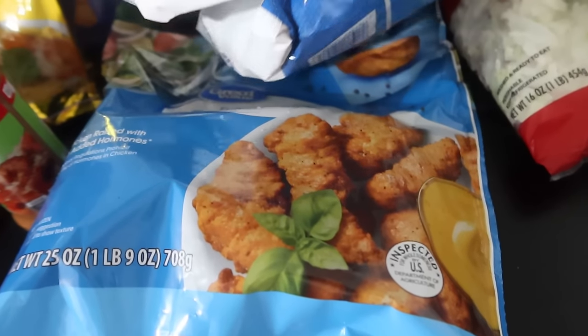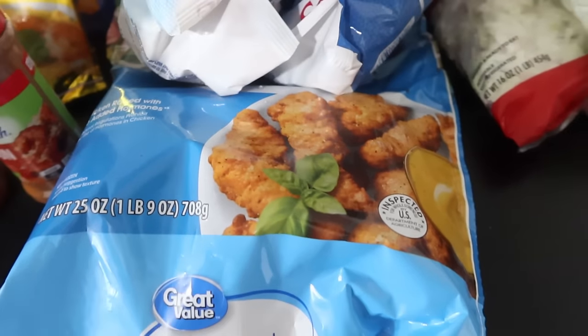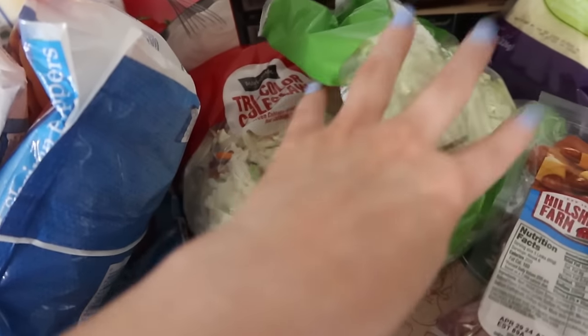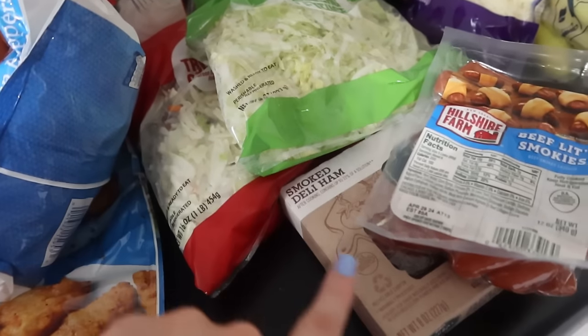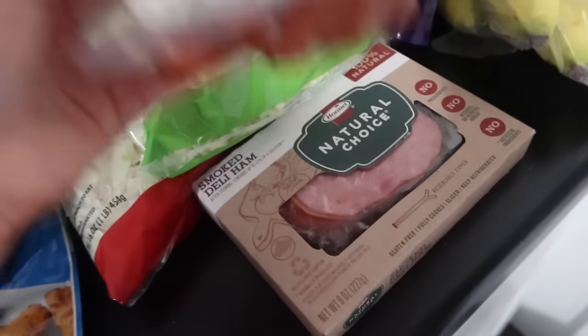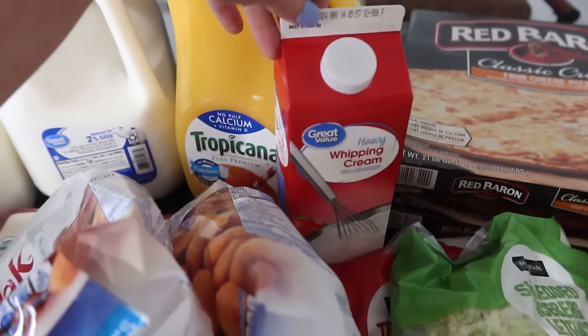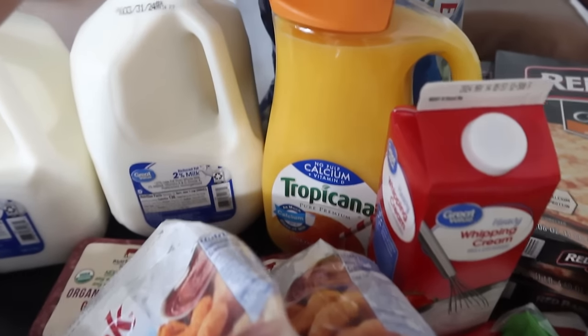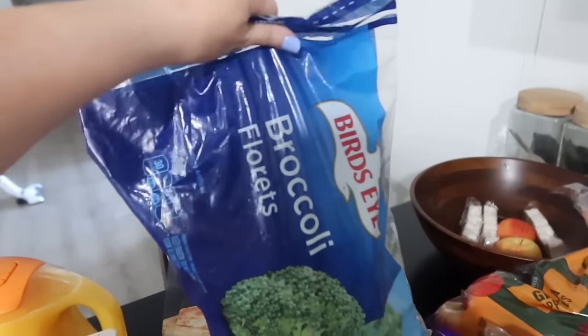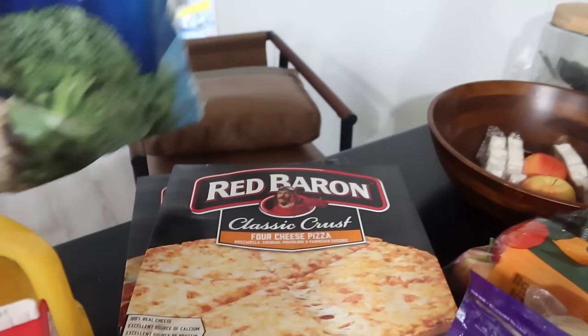Underneath, these are some Great Value chicken strips. We got some shredded lettuce, coleslaw mix. That'll be for the shrimp po' boys, and then the lettuce is for our taco bowls. Got some lunch meat, heavy whipping cream, that's for a recipe I'm doing this week. Got some orange juice. Got this huge bag of broccoli florets.